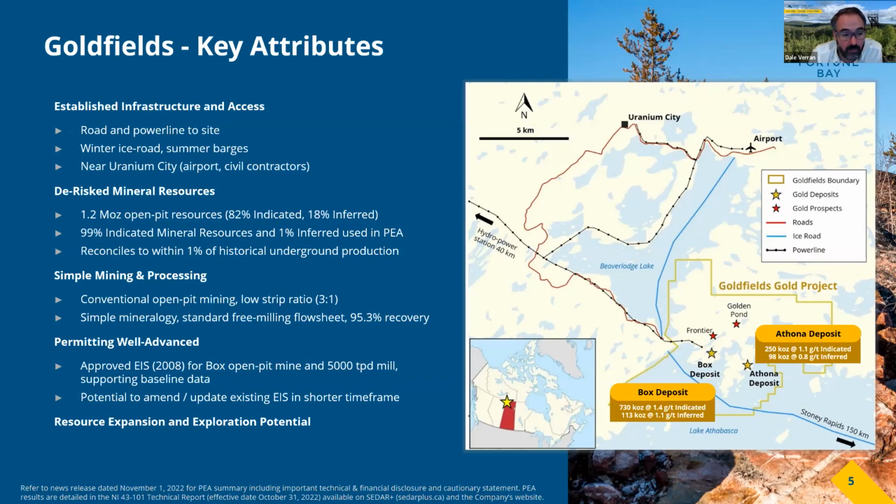The permitting is well advanced in the sense that we have an approved environmental impact statement from 2008, approved by the provincial government and also reviewed by the federal government, for a Box open pit mine at the Box deposit and a 5,000 ton per day mill. That remains valid today, and we can utilize that to shorten the time frame toward production. Obviously, with that approved EIS comes a large repository of baseline data, which will help streamline the path on the permitting side.